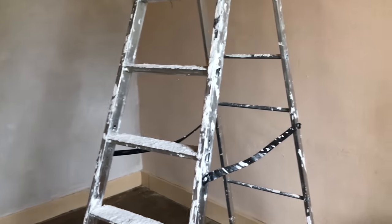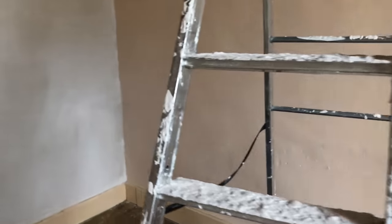People have asked, a couple of people, why are you plastering the entire wall? Why are you not just filling? All right, well, let's give you an idea. This is what a lot of the walls are like. This one's actually not bad. But this is just an example of how the walls are. Now, this is going to be terrible to fill.